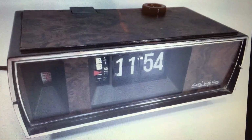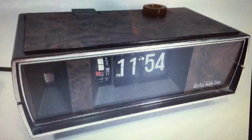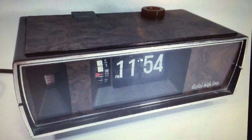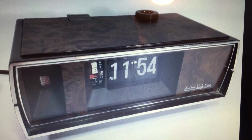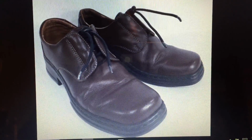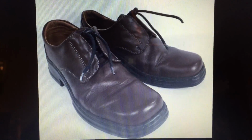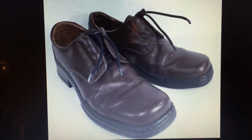This is a little flip clock radio. It's made by Stancraft, which is not a major brand that I know of. It's supposed to project, and the projection was blurry, so I priced this ridiculously low at $16.50, and it sold. I probably should have put it a little higher. These are Joseph Seibel women's shoes. I paid $4 for them, and they sold for $30.